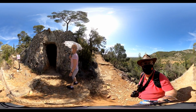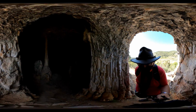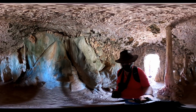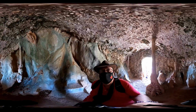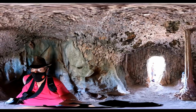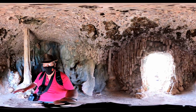Love our caves, with our stalagmites and stalactites. It is a bit dark in here. This is obviously a reconstruction out of the side of the hill, but with real stalagmites and stalactites that have come from caves, probably very close by.